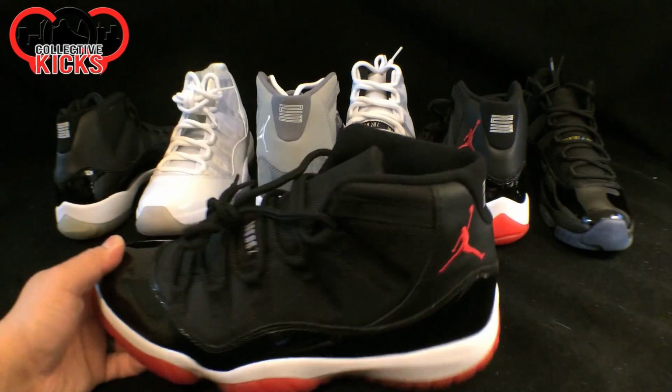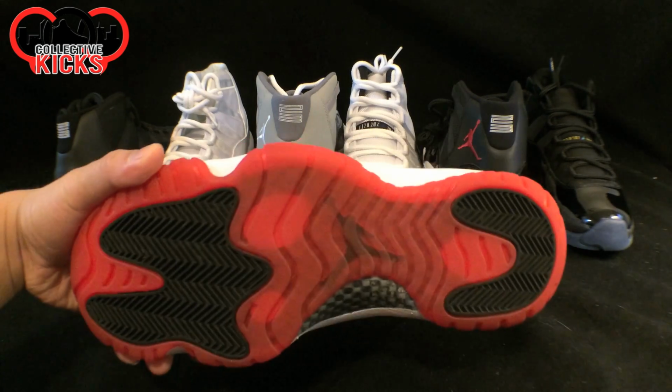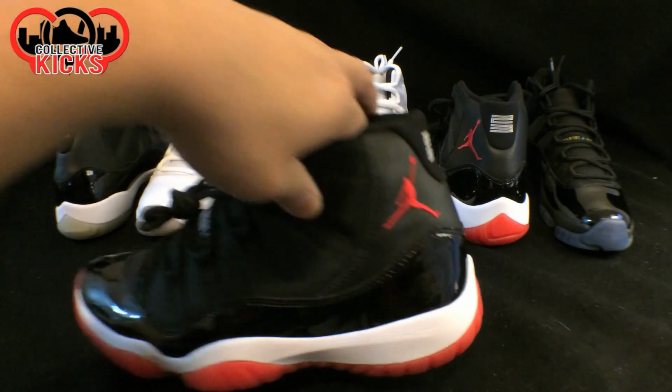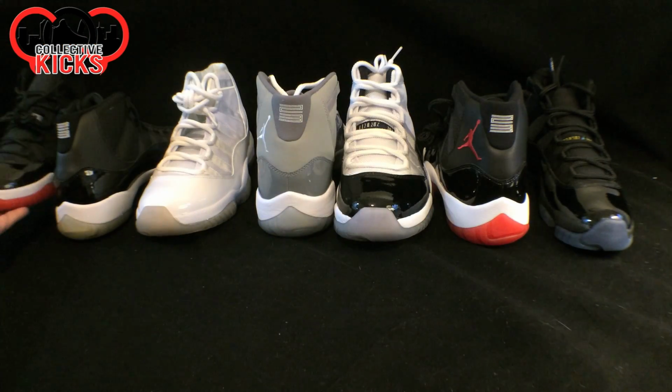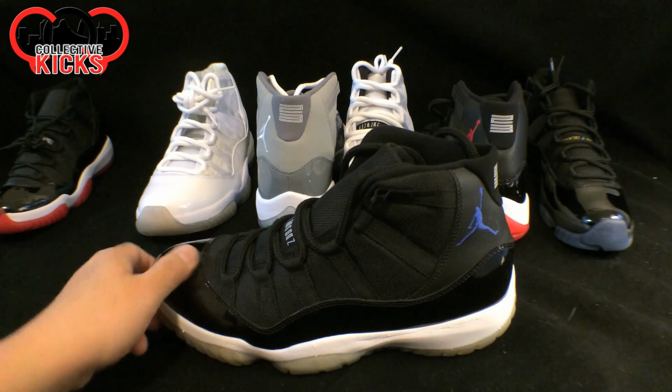We have the 2008 version of the BRED 11. This is the one from the Countdown Pack. This is kind of the one that really started everything with regards to them retroing the Jordan 11s for holiday releases. The next one, we have the 2009 Space Jam.